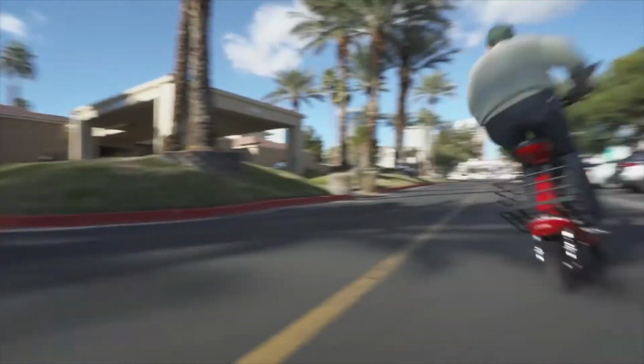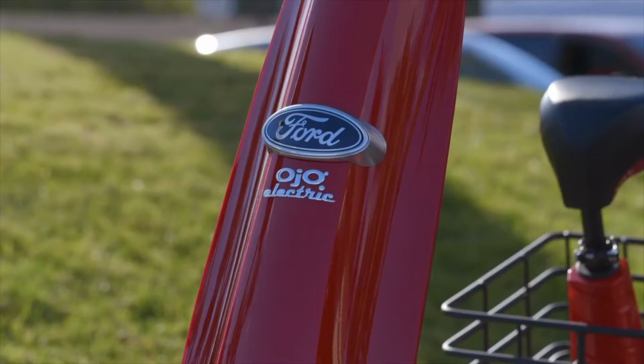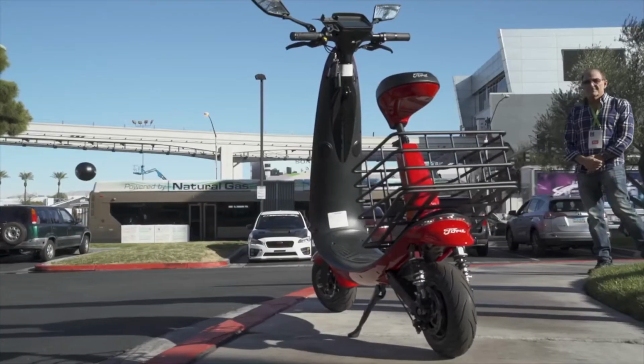The next one is not really a car, but still a really cool vehicle. It's the new Ford branded electric scooter. This is actually going to hit the mass market, and it's very well made, with lots of features. But it's important to note that it's not made by Ford, it's only branded by Ford. But still, it's an amazing package, just a little bit expensive.